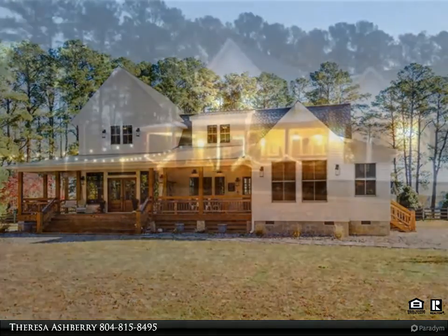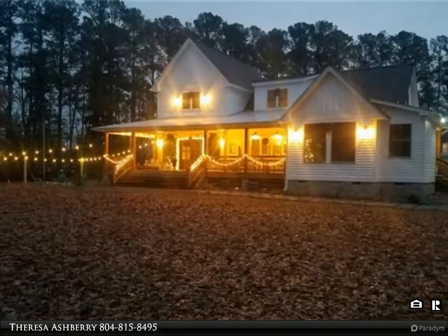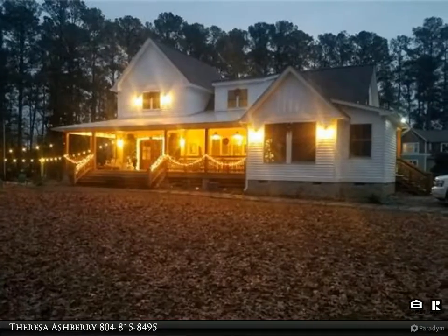Custom-built farmhouse nestled on protected Machem's Creek. Water views from every window.